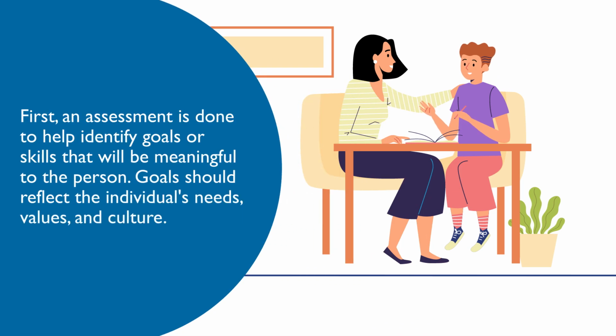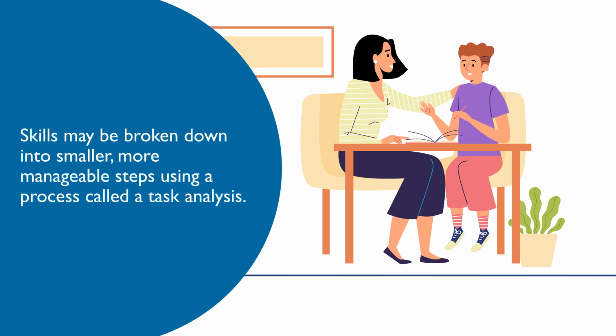First, an assessment is done to help identify goals or skills that will be meaningful to the person. Goals should reflect the individual's needs, values, and culture. Some examples of target skills include learning to play with peers, writing your name, or brushing your teeth. Skills can be broken down into smaller, more manageable steps using a process called a task analysis. Then, each step in the list is practiced until the skill is learned.